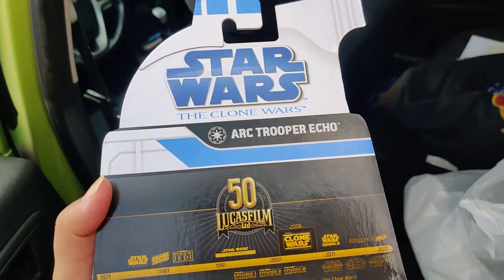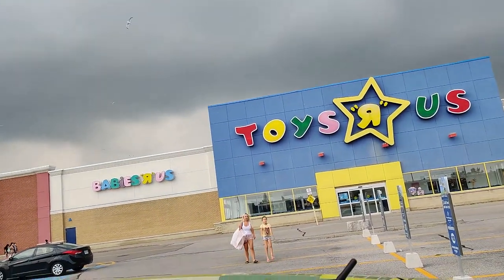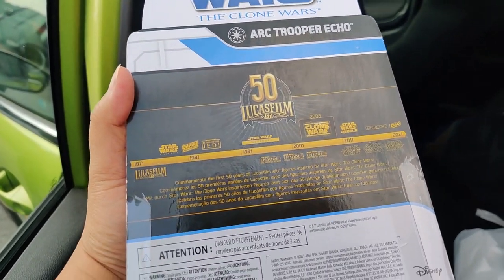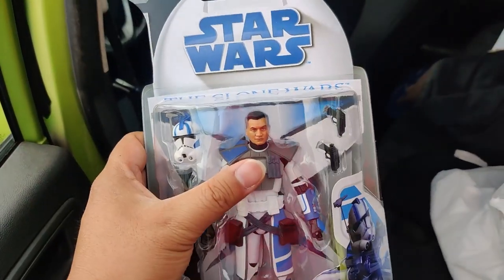So yeah, guys, they're still here. They're still coming into Toys R Us. So yeah, awesome to have found these guys here at Toys R Us in Pickering. Anyway, let's head off to the next location, and we'll see you guys there.